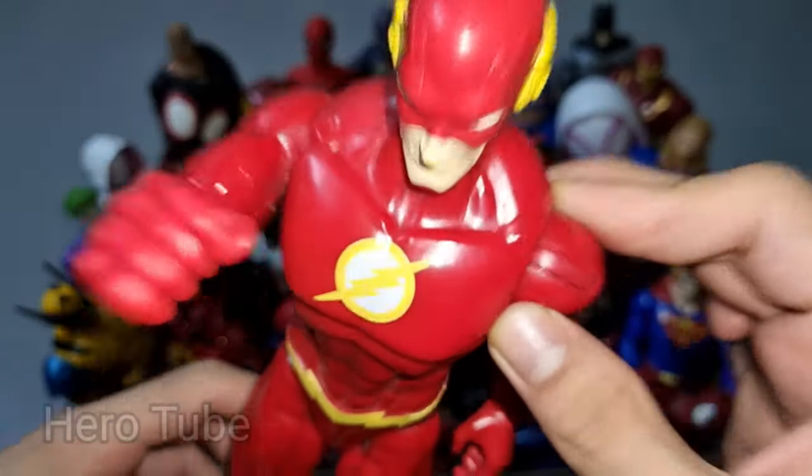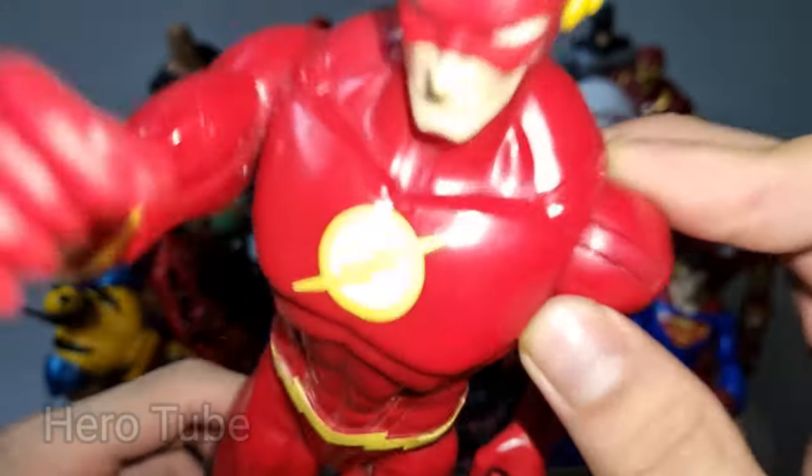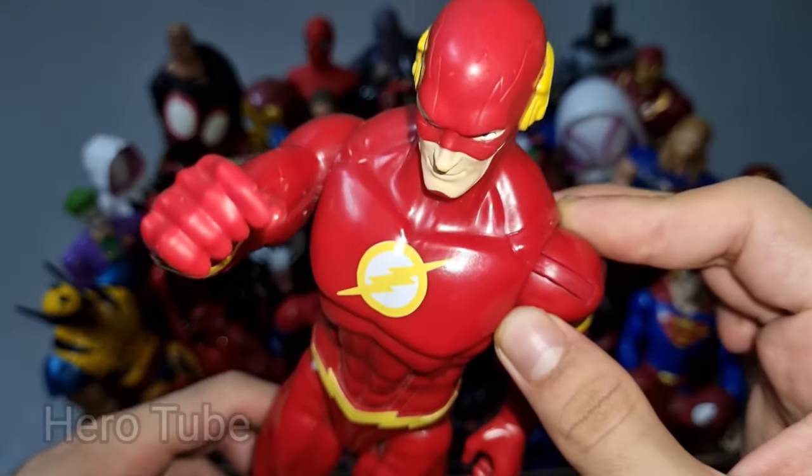That is so cool. The super fast lightning thunder speed superhero, guys, nice, so cool. The Flash, the lightning thunder speed superhero.